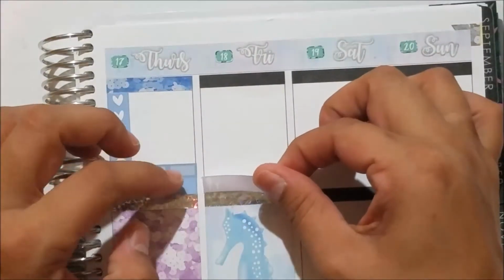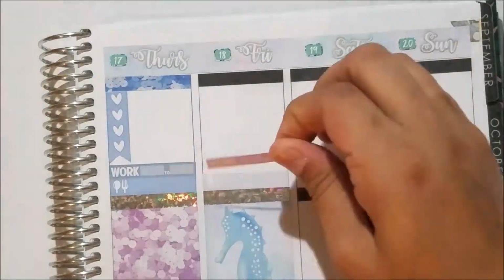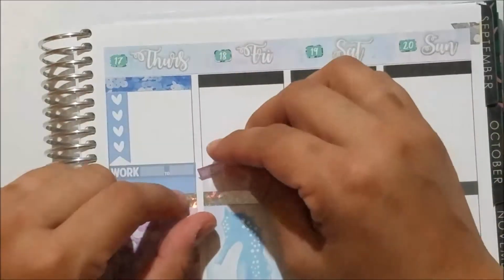So when I'm not using a colored pen, I use my Pentel Energel. And that is the one I use in my horizontal planner that I carry with me.